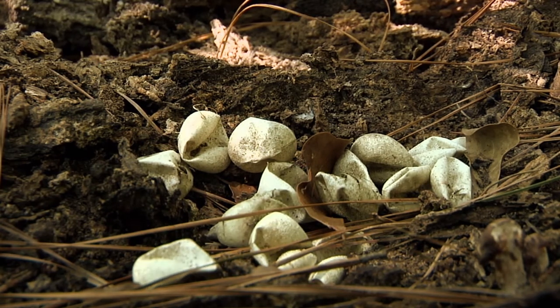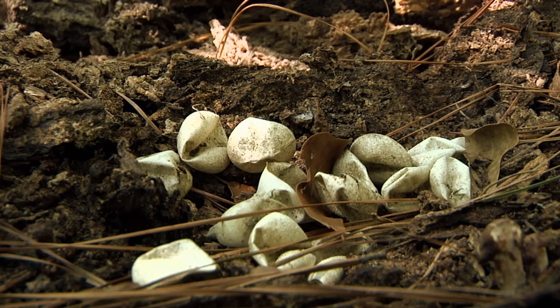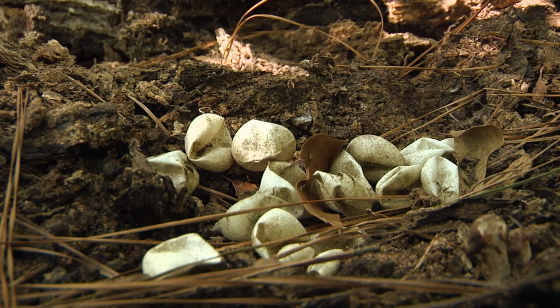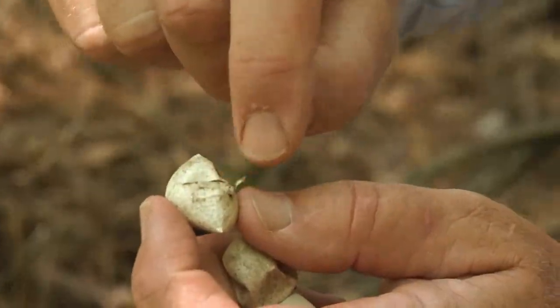And the clutch size is about right too. There's a bunch of them here. Looks like there's probably 15 or 16 or so. And sometimes racers will use rotten logs like this. Now it's pretty dry now, but probably when these were laid, it was much more moist. And these incubated for about 2 months. And then the baby snake slipped through the eggshell and then crawled out.